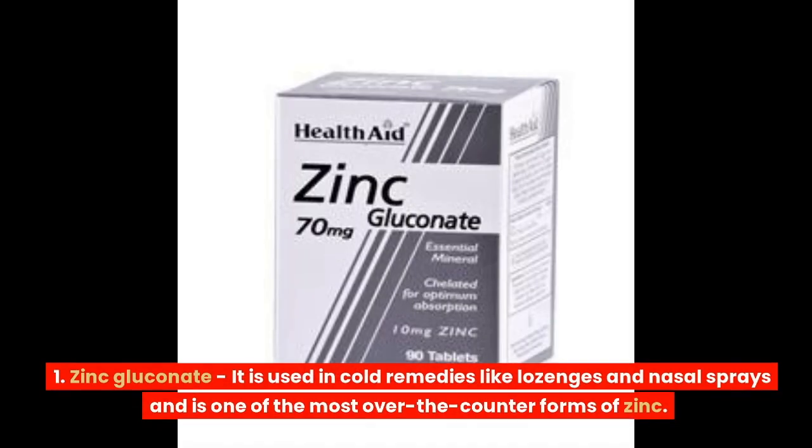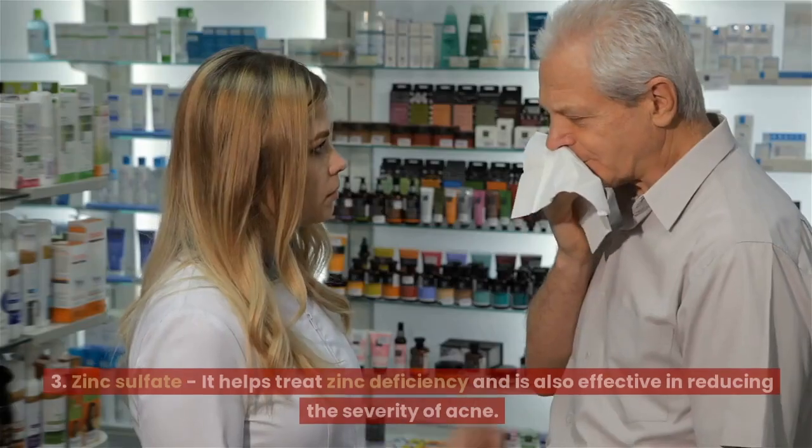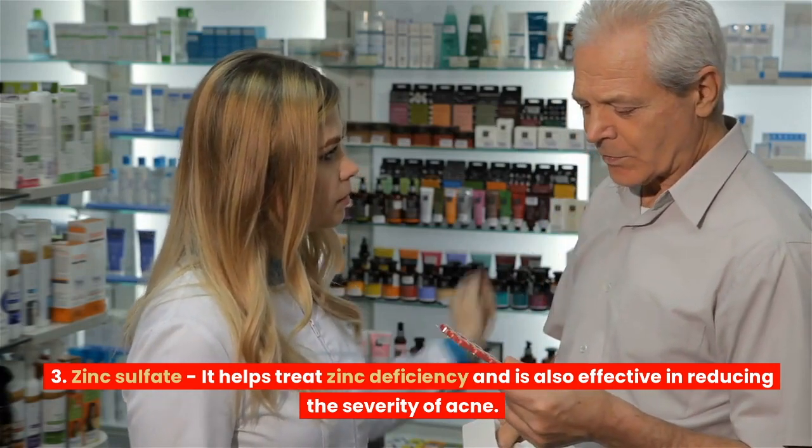1. Zinc gluconate. It is used in cold remedies like lozenges and nasal sprays and is one of the most over-the-counter forms of zinc. 2. Zinc acetate. This supplement is also added to cold lozenges and helps speed up recovery. 3. Zinc sulfate. It helps treat zinc deficiency and is also effective in reducing the severity of acne.